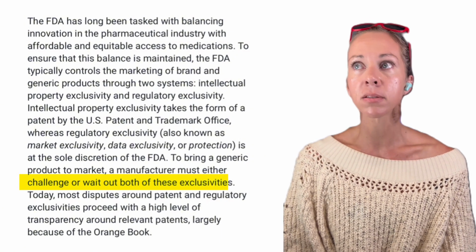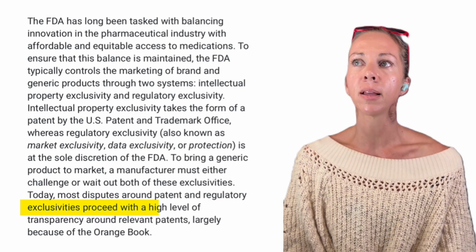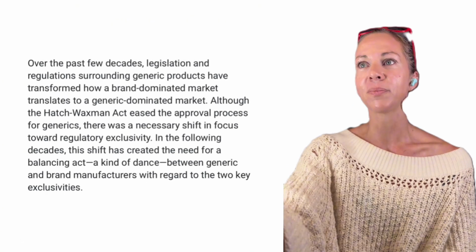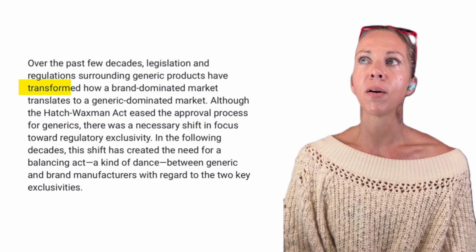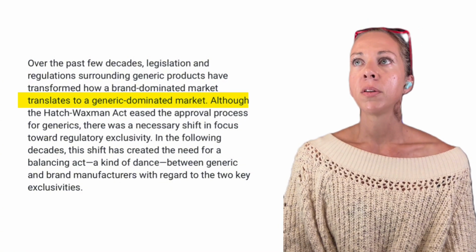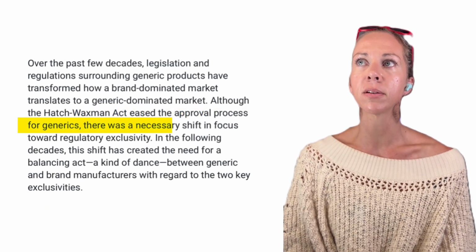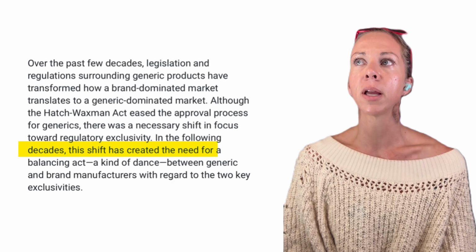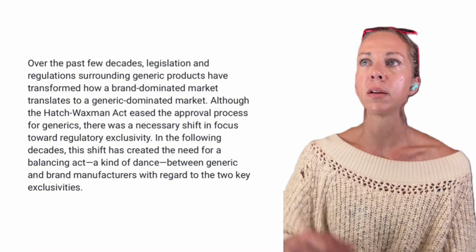of these exclusivities. Today, most disputes around patent and regulatory exclusivities proceed with a high level of transparency around relevant patents, largely because of the Orange Book. Over the past few decades, legislation and regulations surrounding generic products have transformed how a brand-dominant market translates to a generic-dominant market. Although the Hatch-Waxman Act eased the approval process for generics, there was a necessary shift in focus towards regulatory exclusivity in the following decades. This shift has created the need for a balancing act, a kind of dance between generic and brand manufacturers with regard to two key exclusivities.